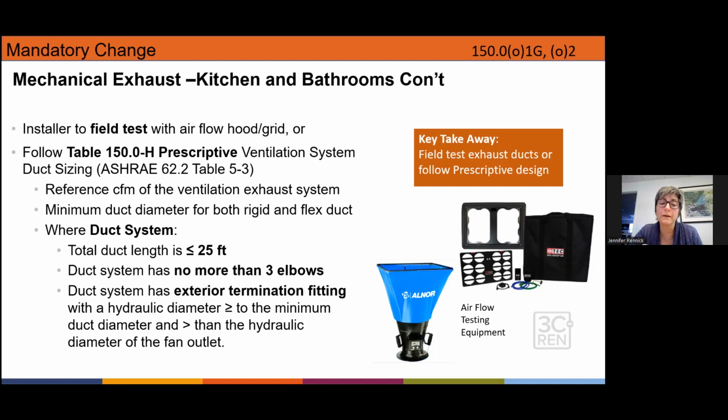Some of the equipment can look like this, where the apparatus at the bottom they actually put up over a duct, or they have ones that can be adapted to work with your hood. One of the field inspectors told me that this equipment could cost a couple thousand dollars and has to be calibrated every couple of years or so. So that could be an issue.